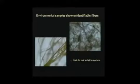The second group of materials found in these environmental samples is unidentifiable fibers. And I really want you to appreciate the meaning of unidentifiable. These fibers have been sent to sophisticated laboratories, and there is nothing in the databases that match them. So these are fibers, we could say, that do not exist in nature. People around the world are developing lesions on their skin that ooze and produce fibers. This is known as Morgellons syndrome. Tissue samples cultured from ordinary people without this ailment contain and grow the very same fibers.